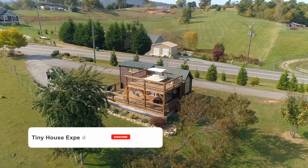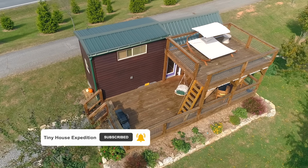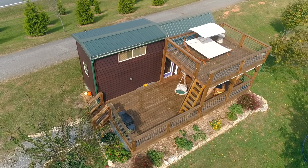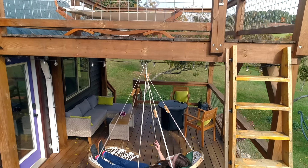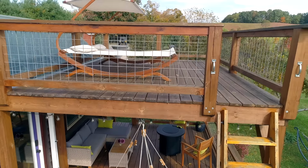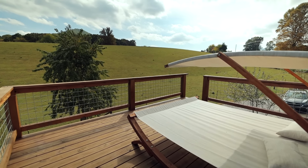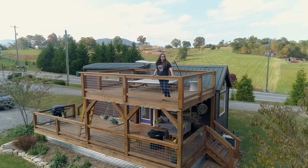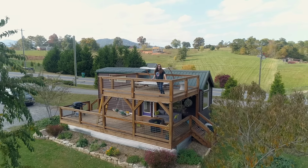Welcome to the Blissful Casita in Leicester, North Carolina. It's a tiny house Airbnb with an epic 2-story deck. I love this because this triples the living space in the tiny house. And if you were ever dreaming of having a tiny home on your own land, you gotta do something like this, right? Yeah, this is absolutely the way to do it. To have this outdoor space is amazing.